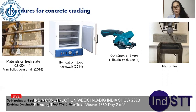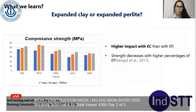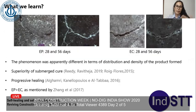What we learned in my research group here in Brazil: first of all, we were comparing expanded clay and expanded perlite from Brazil, and we checked by the same analysis that expanded perlite has many more voids, so it may be good to put the chemical and bio solution. And also there's a higher impact when we use expanded clay than expanded perlite, so expanded perlite may be better to not damage the concrete properties. And also by visual analysis on microscopy, we checked that expanded perlite is better to conduct the continuous healing inside the crack.